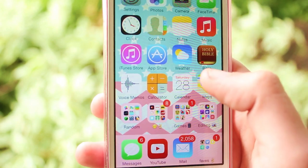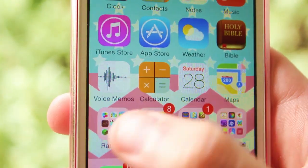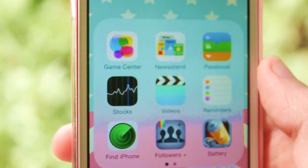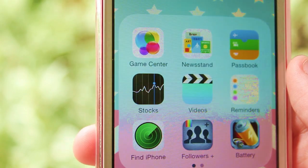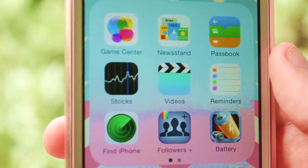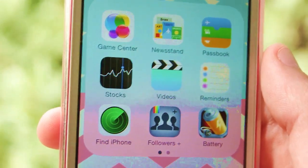So now I'm going to get into the folders, which are just all on the bottom row. Okay, so the first one is called Random, and in here I just have the apps that I don't really use. So I have Game Center, Newsstand, Passbook, Stocks, Videos, Reminders, Find iPhone, which is necessary if you ever lose your phone or your iPod.